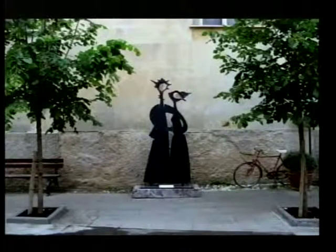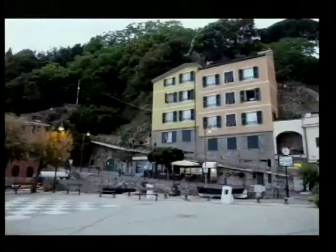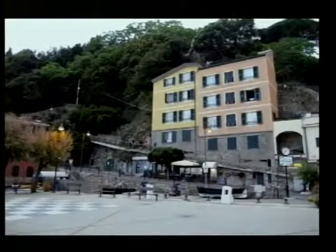Modern sculpture, which I shouldn't say modern, I should say contemporary sculpture, which you find everywhere in Italy. And this is not a town known for its art, but we just found this outside in the streets. There's a bicycle over there on the right with a bench over there on the left, and just a beautiful town. One of the main squares. Going down towards the beach.